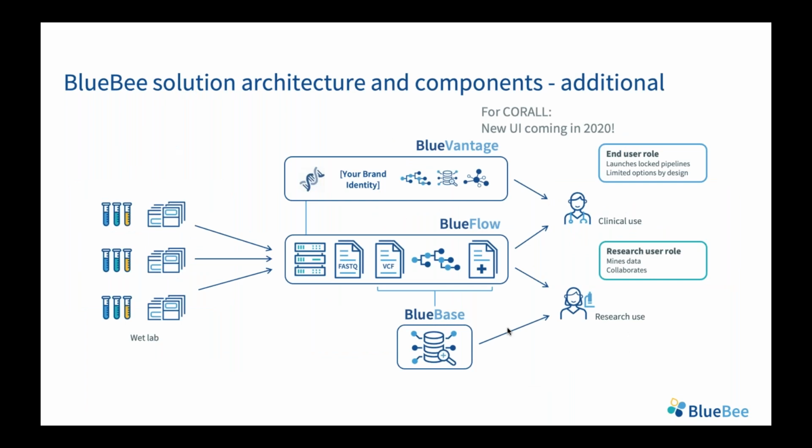There is a different layer that we support, which we call Blue Vantage, which is a graphical interface customized for specific applications, simplifying the usage of the pipelines, just focusing on what really needs to be done: uploading data, starting analysis, and receiving some results, reports, taking away, hiding all the technical possibilities and configuration that you actually have in this layer, and that in many cases you don't need if you're just going for clinical reporting.